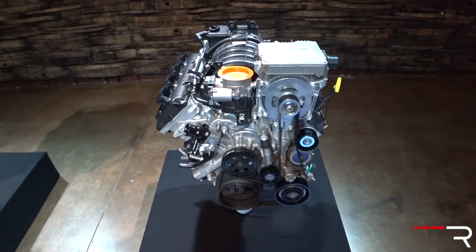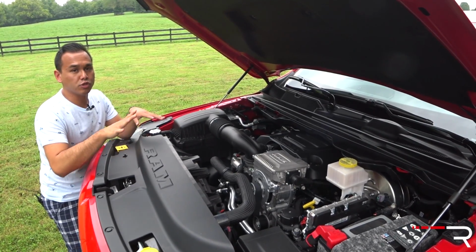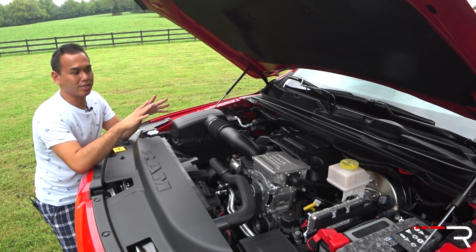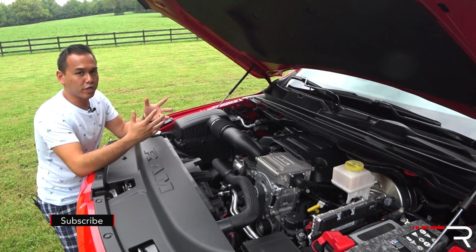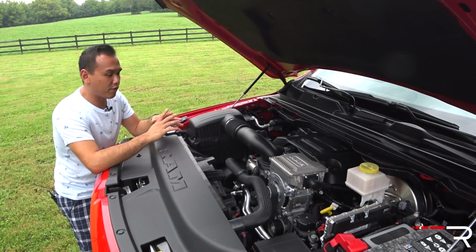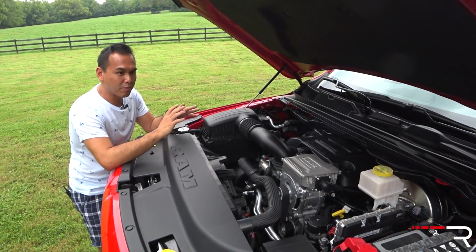Now, what the eTorque system does is it adds 130 pound-feet of torque, basically right as soon as you touch the throttle. And that torque is just there to help spin up the engine because the eTorque system, think of it more as a next generation of start-stop technology, which again, I will demonstrate later on in the test drive. Now, fuel economy, that's the most improved factor with this mild hybrid system.